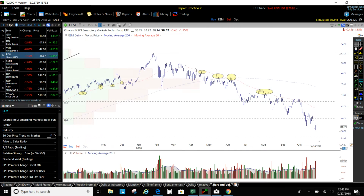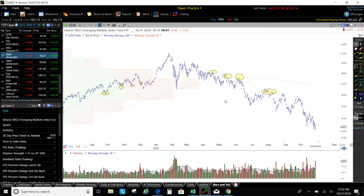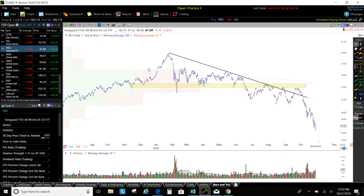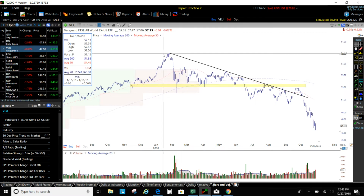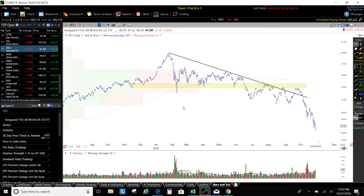Emerging markets, not much to comment on here. It's a downtrend since January, really. And then here's the VEU. This is the All World ex-US ETF that I've been updating. Same, it made that big high in January. Now we're down 20% off those highs.